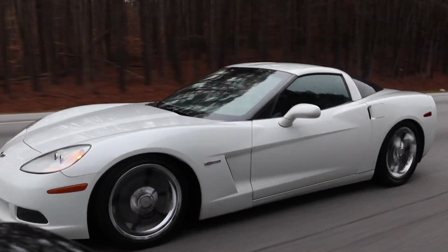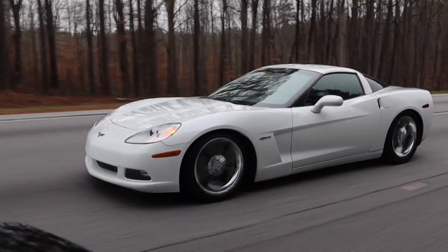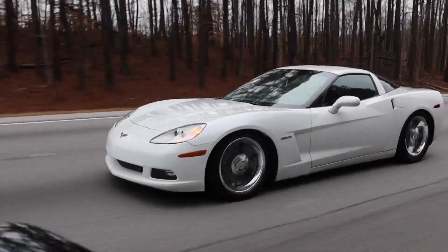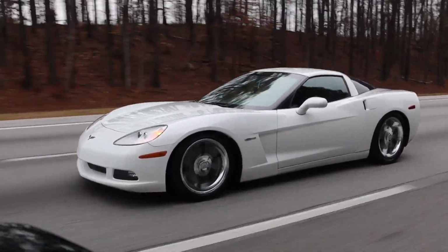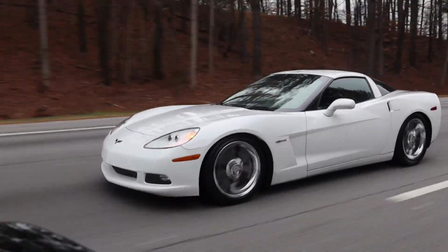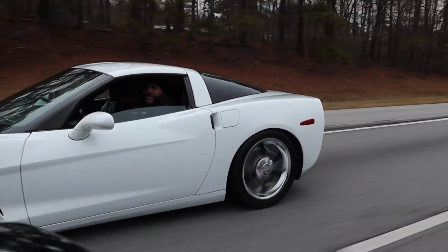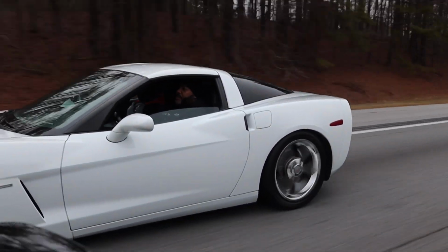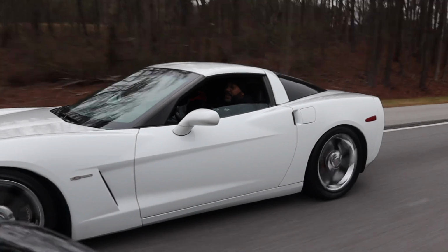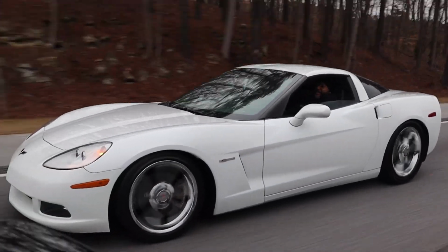Man, I love this body style. This is a good body style, man. It is. It definitely has its classic pitch. Yeah. For sure. And I'm just at about 3,000 RPM right now, so if you want to save a little bit of gas, you can, but we're not gonna do that today.